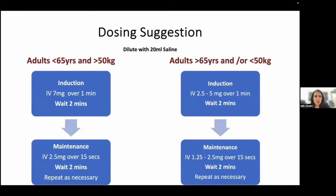The dosing suggestions, and I think this has been based on maybe endoscopy procedures, come with the Byfavo. They have different dosing suggestions if you're going to use an opioid or not. We're using just the remimazolam. For those people who are under 65 or over 50 kilograms, they advise 7 milligrams, wait a couple of minutes, and then give 2.5 milligrams. And again, like with midazolam, we have a reduced titration regime for older people. We have the same with remimazolam.